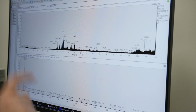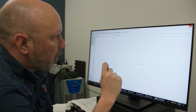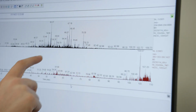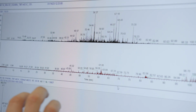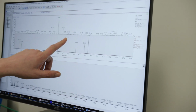I can't tell by eye where the glycopeptides are, so what we can do is extract the ions that we want to look for. This is saying we're looking for every 204 ion that we can see in this particular run, right? So each peak here is a 204 ion. That's important because the 204 ion is the mass of the GlcNAc, the glycosylation we're looking for, having been knocked off the glycopeptide. So we can actually tell that these are glycopeptides.